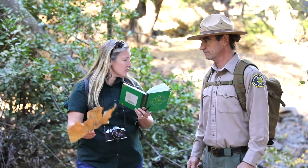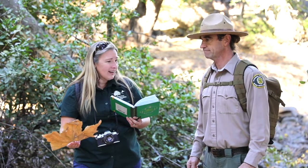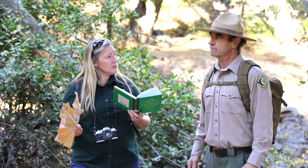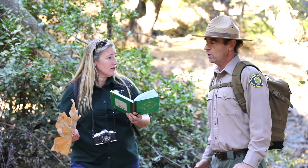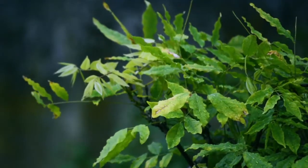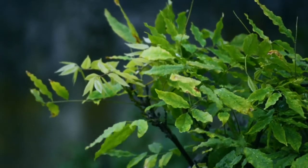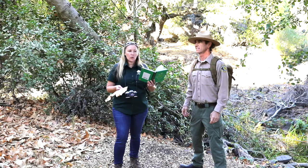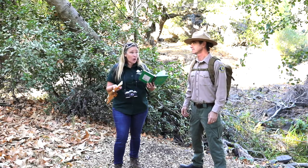So, if this is a riparian wetland, I don't always think of Southern California as being that wet. How much rainfall do we usually get? We average about 20 inches per year, but not every year. Sometimes it's only 8 inches per year and there will be hardly any water down there. Oh, that's more than I was expecting. So, what happens to all the animals if there's no water?